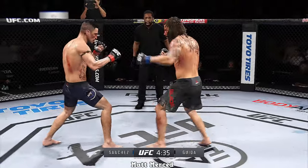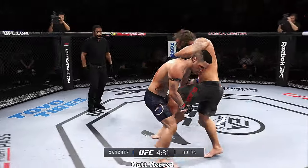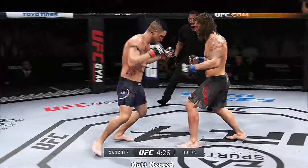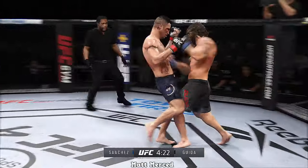Pretty good connection by him. Great connection. He's in a great flow right now. Oh, that's a good right hand. And a nice job at least staying upright on that. Trying to find a home for that right hand.